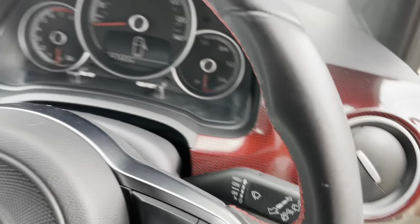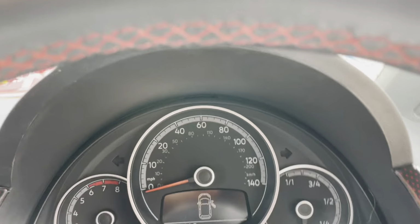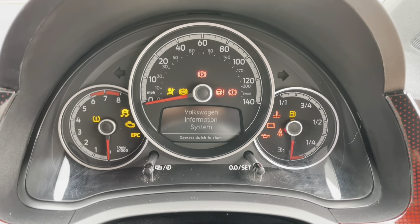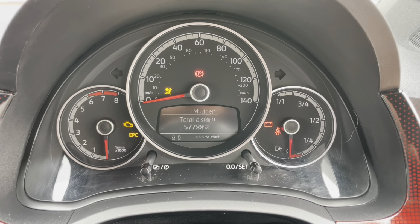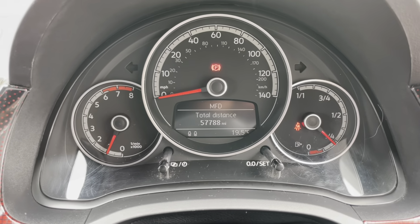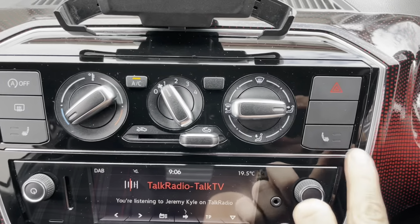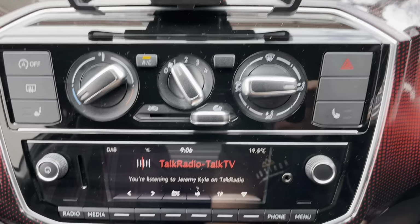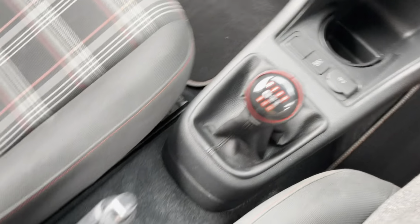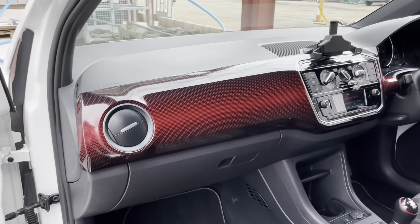Indicators and wipers. And we'll now just start the car up so you can see all the lights on the dash come on and go off again as they should do. So there we go, all the lights off apart from handbrake and seatbelt light, but they should be on. We've got the heated seats and the climate system there. We've got the radio, 6-speed manual gearbox. So a very nice little car.